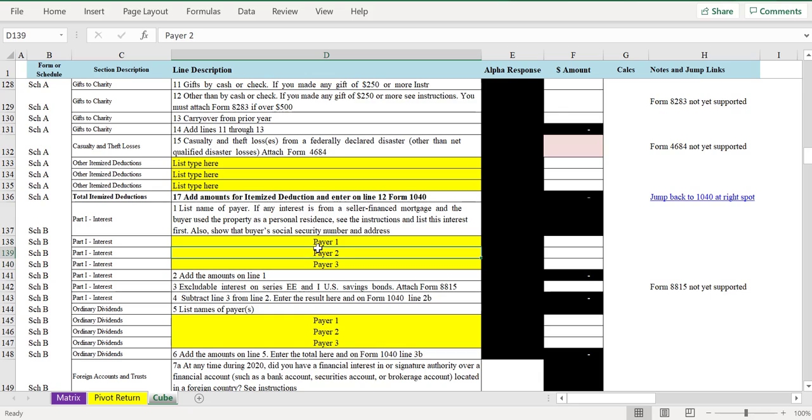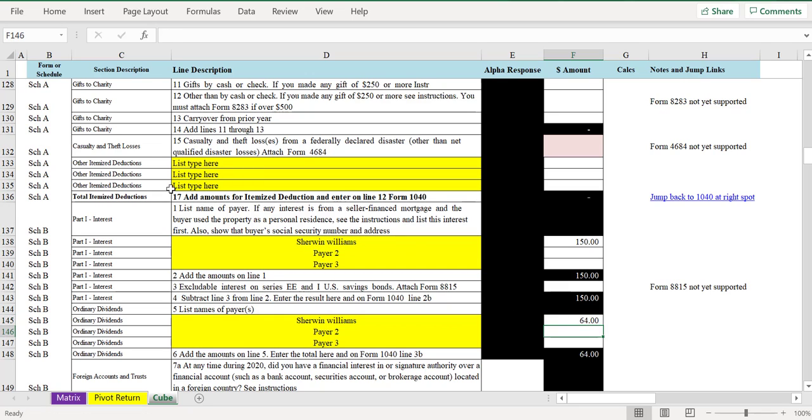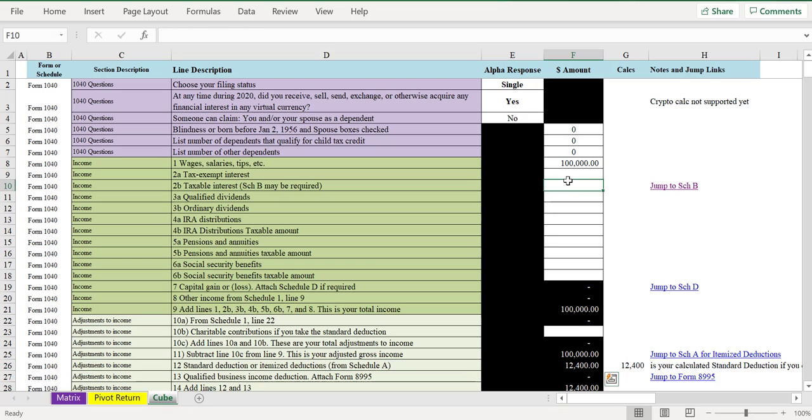It starts asking you questions about interest payers. You could say, "Oh, I got interest from Sherwin-Williams." I don't know, that would probably be dividends, right? I'm putting in the wrong information here, like random companies. How much was it? Whatever it is, you can start listing things right here. You can also do it with dividends. Let's say Sherwin-Williams also gave you a dividend of $64 or something like that. Whatever it is.